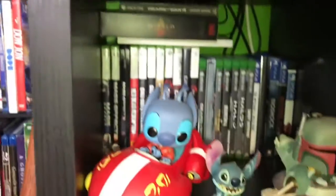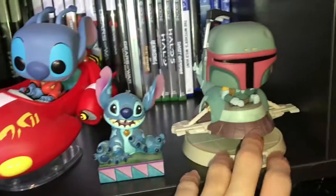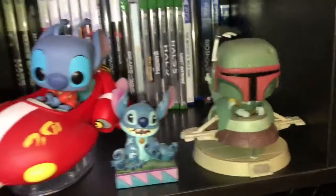Now, going down here, these are some other pops that you do see sometimes in my background. This is Stitch riding his little ride, and then, of course, we got Boba Fett right here and his Slave 1. I love those pops.